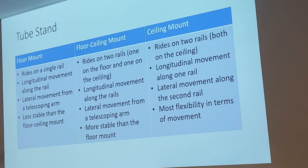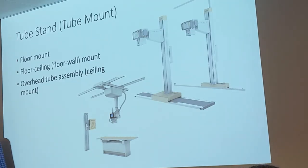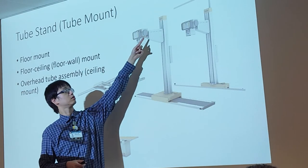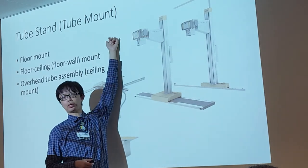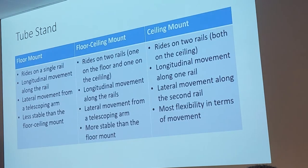So let's think, kind of like explaining what I mentioned earlier about these tube stands. For a floor mount, it's got a single rail on the floor. Can only move one way, forwards and backwards. Lateral movement, if it wants to move in and out, you've got this here, you can pull it out this way, push it in that way, but it doesn't move very far. Less stable than the floor-to-ceiling mount because there's nothing holding the top in place.